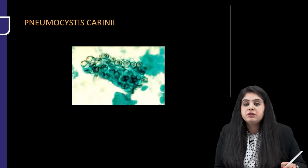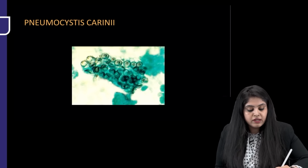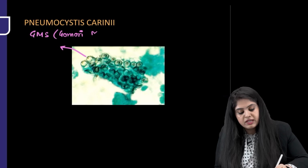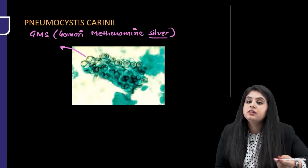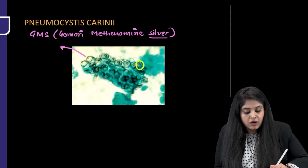So have a look at this picture. Firstly, why is this picture looking extremely black? It is looking extremely black because we have used something called Gomori methenamine silver. We have used a stain called Gomori methenamine silver stain, and please remember this Gomori methenamine silver word comes and I know I'm getting a black color. Okay, what can you see?